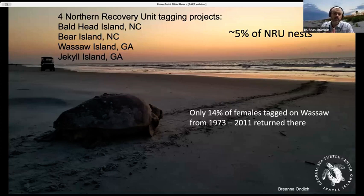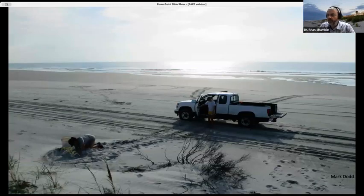And so we're missing what's going on in that much larger matrix of available habitat where nobody's out there at night. So we really wanted to figure out, is there a way that we could capture that information without the need of physically intercepting these females? And we stumbled upon this during my master's work in 2005. We were working with the Little Cumberland Island Turtle Project. At that point, they were still out at night tagging.